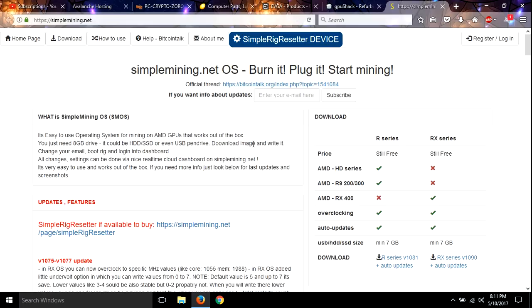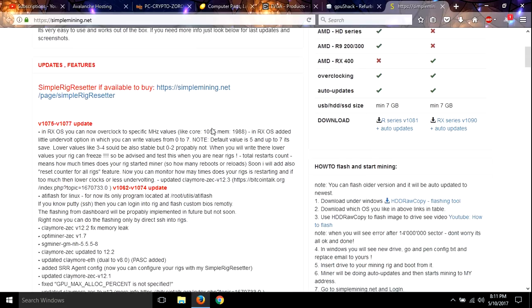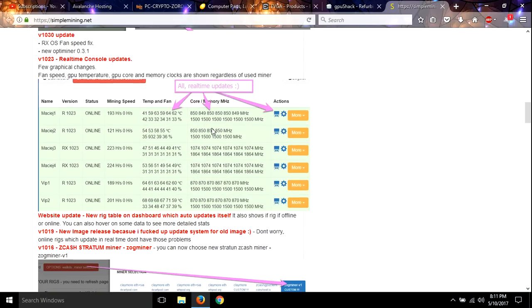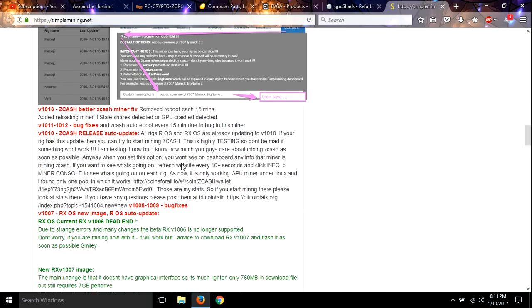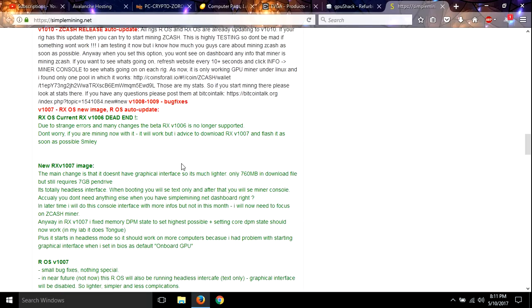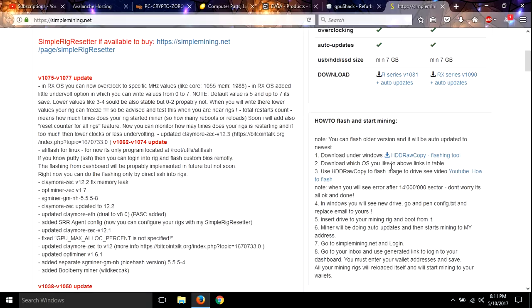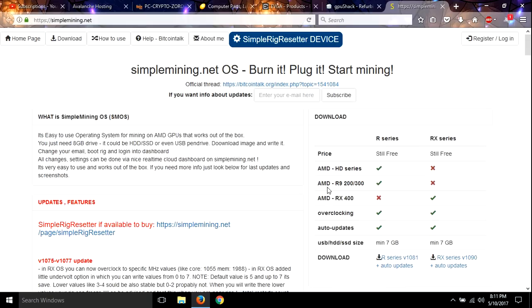And then for an operating system, I haven't used it yet, but I really like simplemining.net. This is really intriguing, how he's got it set up. It's really nice, and you can dual mine with it. There's a lot of stuff that he offers with this. It looks like a really solid operating system, and it is based on Linux. You just download the one for the R series or the RX series for AMD cards, and then he's got a link down here to raw image copies, so you can flash it onto a USB drive or something else and go with it. It has a web interface.